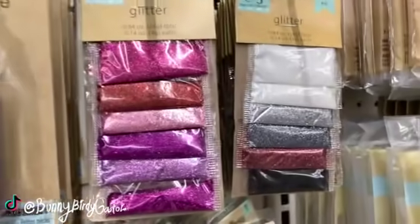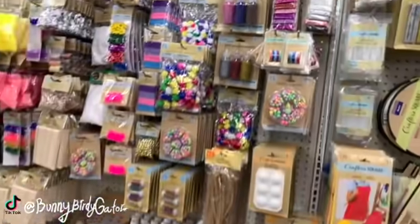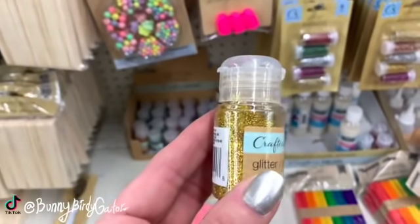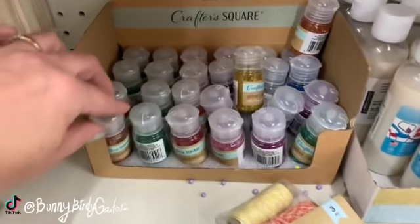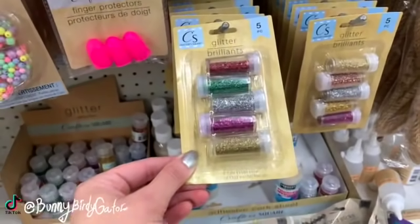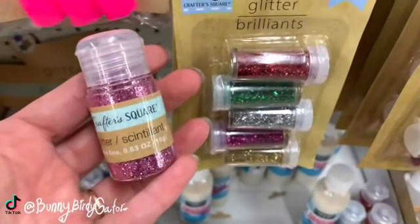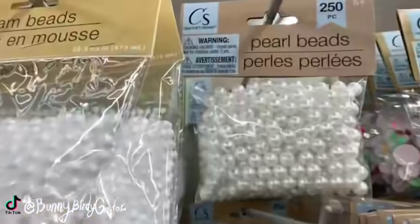All the glitter, the fine glitter, 24 grams total. We also have these little glitters here. We get 0.63 ounces, so more than half an ounce, a total of 15 grams. We have gold, orange, pink, sort of a magenta, silver, and then up here we have a 5-pack, 15 grams total for 5 colors. Again, these are 15 grams total for 1 container. So depending upon what your craft is, you're gonna get the same amount here. The googly eyeballs, the pretty pearls.